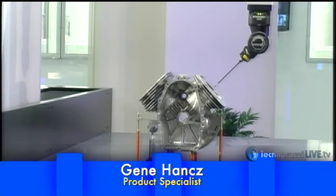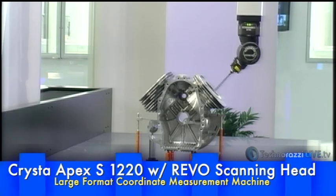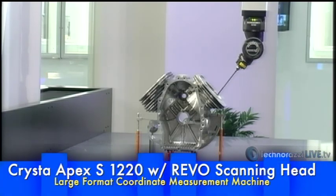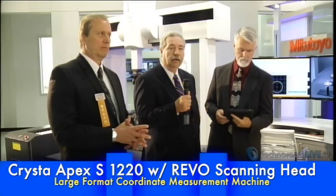I'm assuming also that the Revo in this configuration is easier for getting to hard to reach places, or does that play into it much at all? Yes, the Revo itself can be configured to pick up different length styli. A great feature is the ability to get down deep into bores, and very complex geometry characteristics, something other than your basic prismatic features. That's the highlight of this probe. Okay, and it's available on which machines? The Revo is available from the Crysta-Apex 1200 series and higher. This particular machine is a 12-20-10, or 1.2 meter by 2 meter by 1 meter. The machine can actually be bought in a 1.2 by 1 meter, which would be the beginning size.